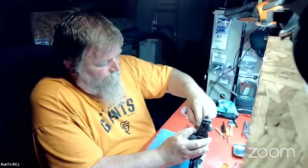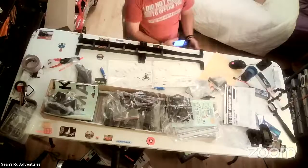Somebody was saying he runs his Slash on 4S. That's friggin' insane. I saw that in the chat earlier. Word to the wise, if you're going to do that, don't put it in reverse real quick. Put spur gears on my Slash.